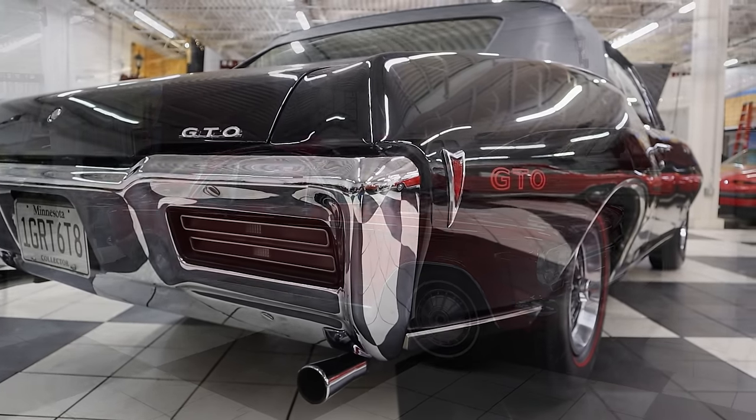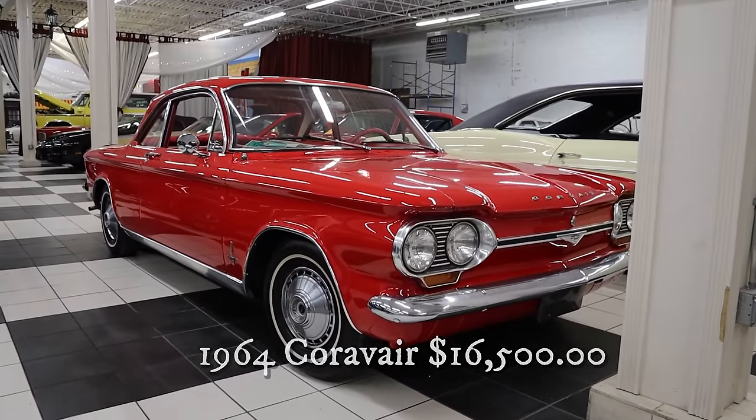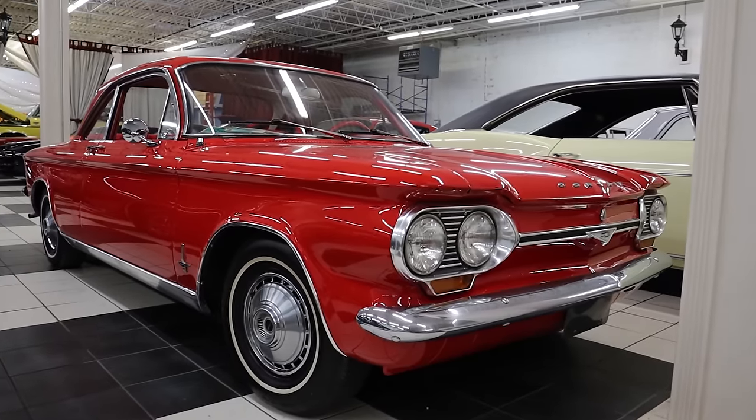Sniffing tailpipe. Right, looks like another Corvair here. Man, this is great shape, like most of the cars.